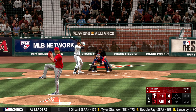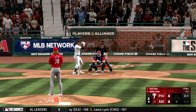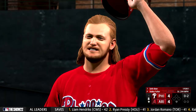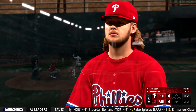The pitch. On the inside corner for a strike. And that one is in for a strike. Just a really nice slider down and in there. He wants to get the hitter thinking fastball, speed him up, and just subtract some velocity and add a little movement.